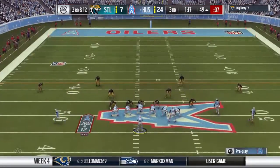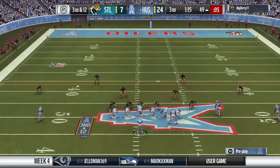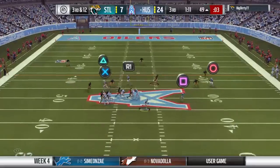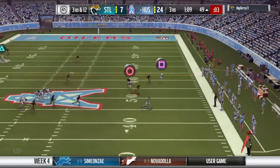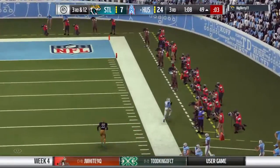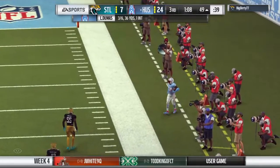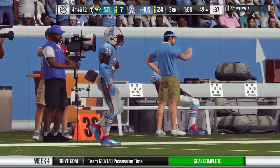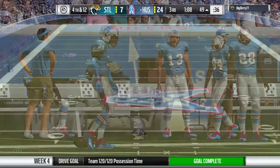QB split out wide now. They're in the Wildcat. Here we go. The play clock's running down. On third down, he'll drop to throw. They'll roll him out right. And that's caught. Did he stay in bounds, though? He did not. Ruled incomplete. Close there. He caught it, just wasn't able to stay in bounds.